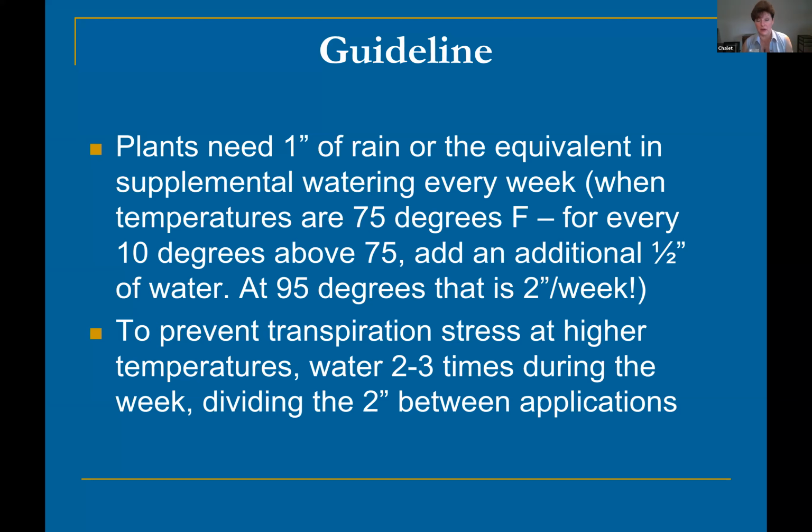Our average number of days at 90 degrees or above in the Chicago area is 16. We're already at 17, and we're not even halfway through the summer. So that's why you have to really be aware of what's going on in the environment with you. Now, to prevent transpiration stress at the higher temperatures, I like to recommend that you water 2 to 3 times during the week. So that's dividing that 2 inches of rain or 2 inches of supplemental water between 2 to 3 applications.